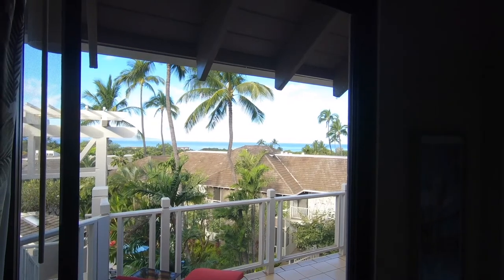We are on our first day in Maui. This is the view from our bedroom. Can you see the ocean? We're so stoked. We're about to go fishing. Let me show you. I put together the rod last night. We just finished breakfast, and now we're getting ready to go do some whipping.